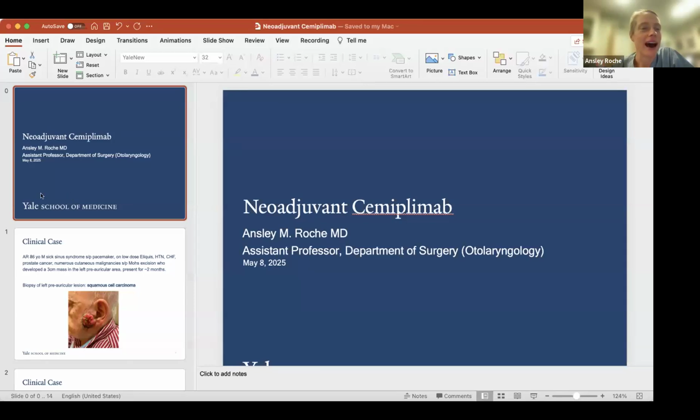Great. Okay. So I'm Ansley Roche. I'm a head and neck cancer and reconstructive surgeon here at Yale. I take care of patients with cancers of the oral cavity, oropharynx, the upper aerodigestive tract, but also cutaneous malignancies and salivary gland tumors. So I'll be talking about some of the clinical scenarios that we run into, and the role of neoadjuvant treatment for these patients. I'll present a case, and then I'll discuss the basis for how this treatment came to be generally quite well accepted for head and neck cancer patients.